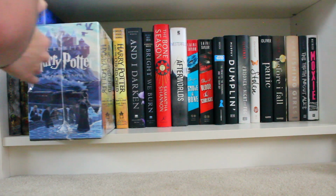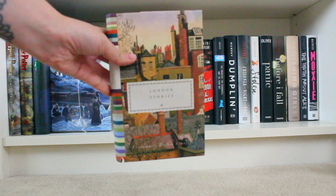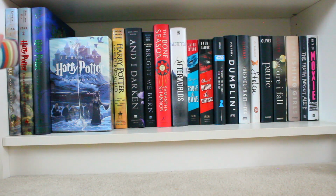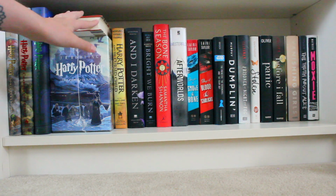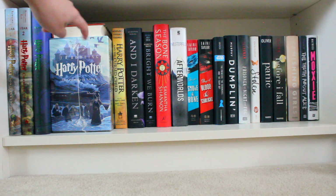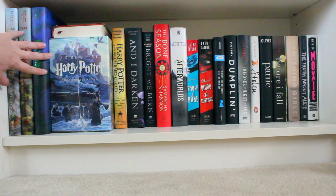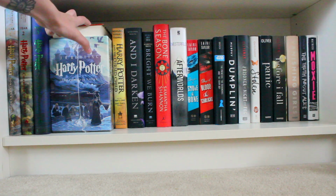I got this when I was working at the Scholastic Warehouse. Actually, all of those are from Scholastic Warehouse. And then we have this book of London stories, which is just a bunch of different stories from in and around London that I got before I moved to London. Harry Potter and the Cursed Child, parts 1 and 2. And I Dark, I've read, obviously, all of these except for London stories.